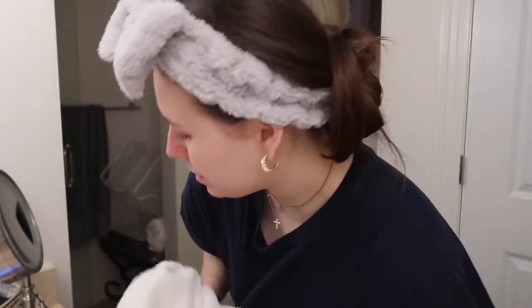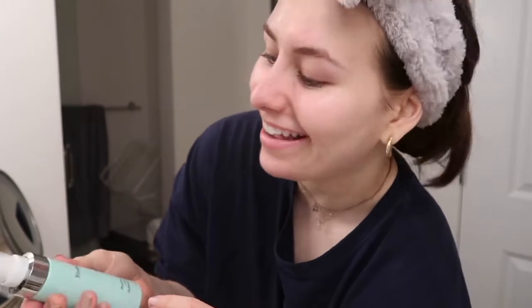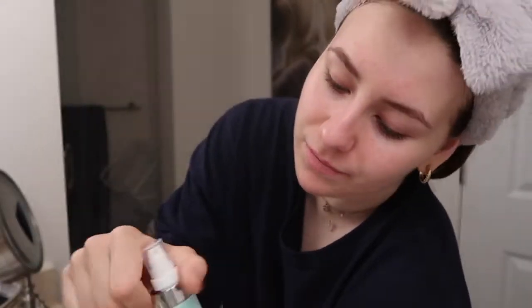The next thing I'm going to do is take toner and just spray it all over, specifically in that area, because I still have an irritation. And the product that I'm using for moisturizer is the Elizabeth Arden Perpetual Moisture number 24. I don't really know where I got it. My mom got it for me, so she just gave it to me. But this is what it looks like. It's a little blue bottle. So that was my skincare routine.